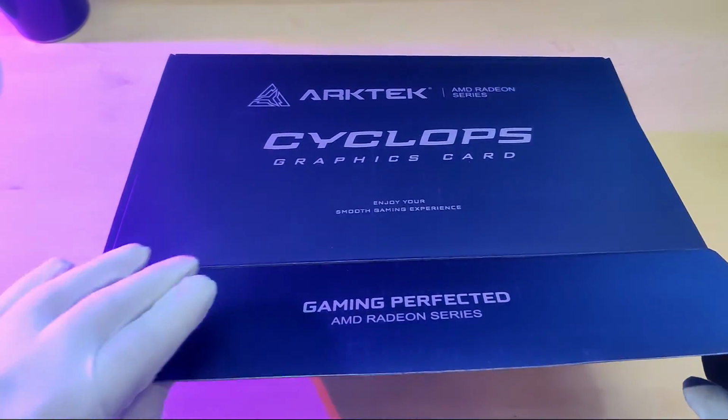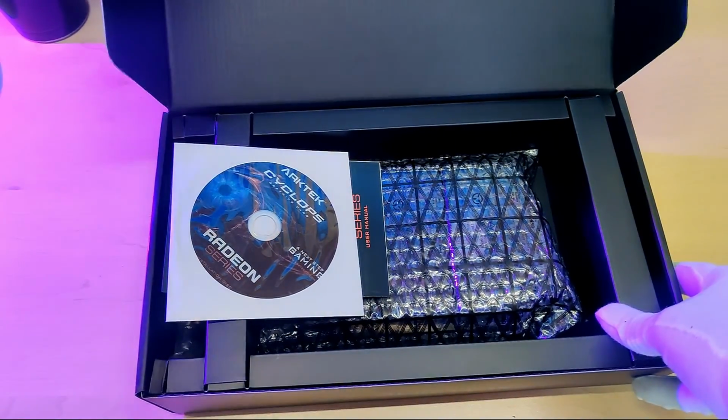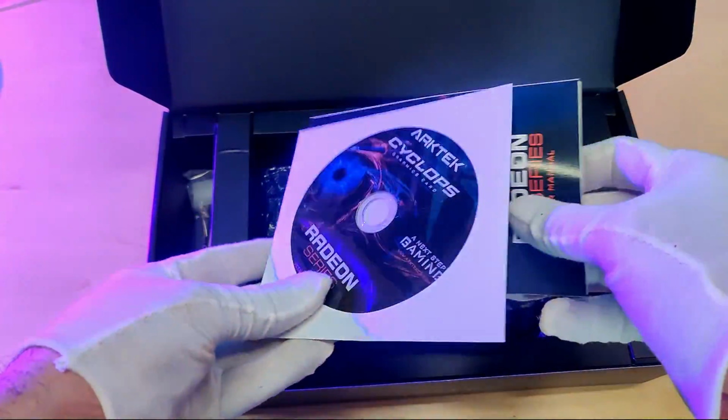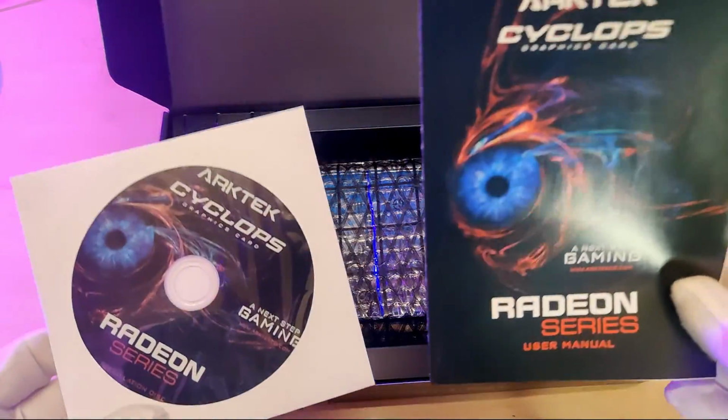Not that too many computers come with CDs nowadays, but just in case you need it, it's always recommended that you download from AMD's site to get the latest drivers for the card.